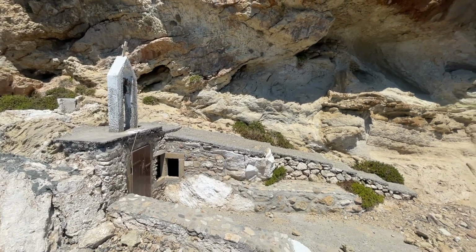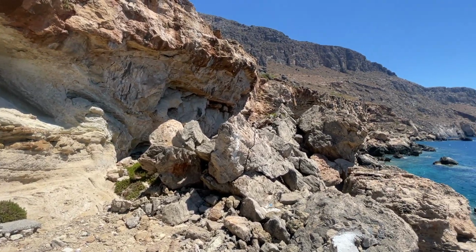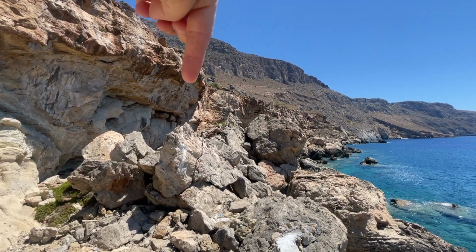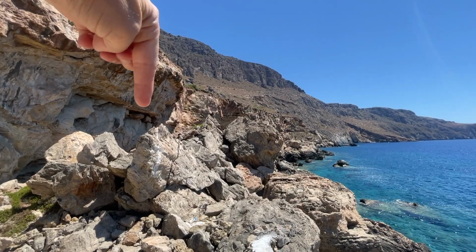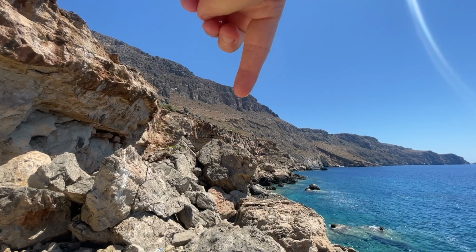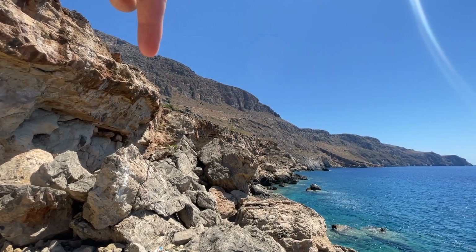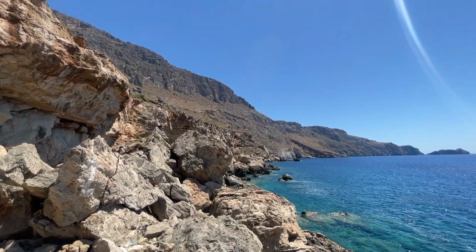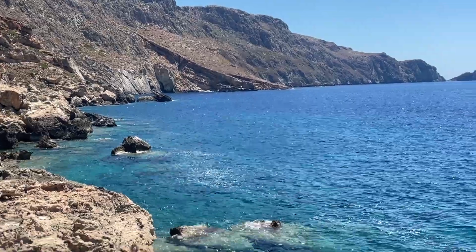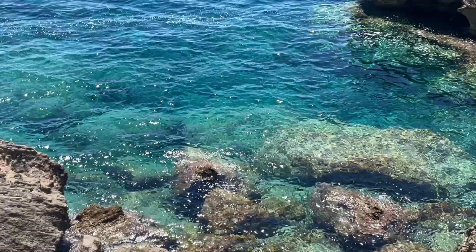We're trying to spy the best way into the water from here. Sean's gone up through there, and that's the road we travelled down. We parked the bike somewhere up there. We abandoned riding. Really beautiful swimming waters.